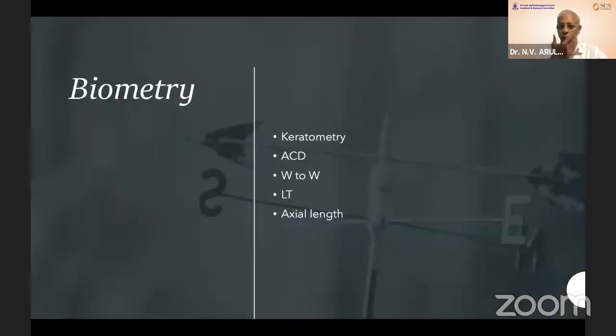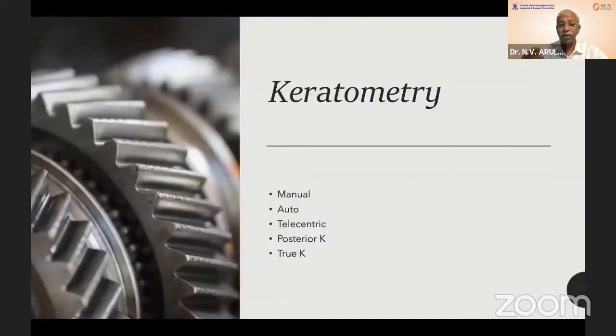No amount of emphasis can give the importance of good biometry, where you need to do a perfect keratometry, get a good AC depth, white to white, lens thickness and axial length. All of these can be got even from an ultrasound biometer if they're done properly. If you have access to an SS-OCT based biometer, nothing like it. So the keratometry is the most important point. Most of us think it is axial length. I'm sorry to say, I think keratometry is the most important reading that gives you the maximum number of errors.